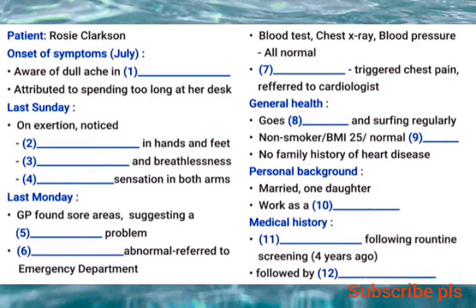Right, so, Rosie, the emergency doctors sent me your details, but perhaps you could just tell me in your own words what's brought you here today. Sure. Well, about 6 weeks ago in July, I noticed I was getting a sort of dull ache around my shoulder blades. I do a lot of desk work, and I just thought it was because I was spending too long in that one position. I didn't really think anything of it.